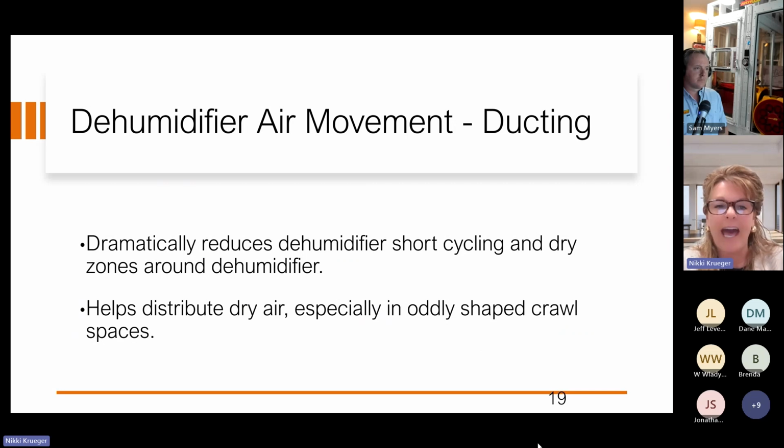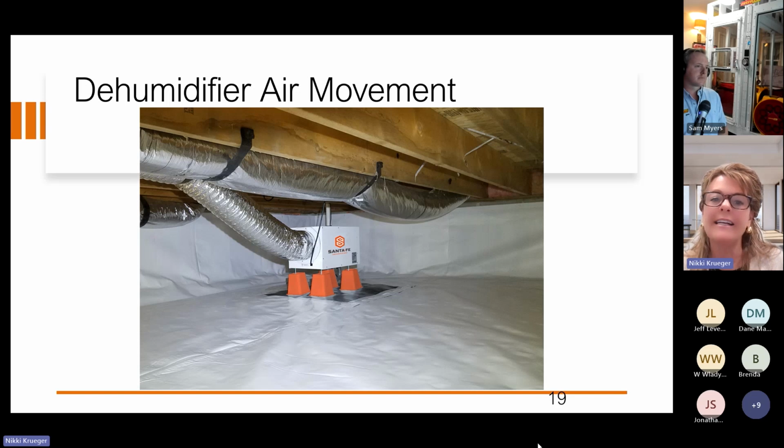So if you can, we always recommend, and I think I've got a picture here, of adding some supply flex duct to that dehumidifier in order to get that dry air away from the front of the dehumidifier where the sensor is located, because we don't want to create a microclimate right around that dehumidifier. Plus, this allows us maybe to, if the plug and drain is located more next to the crawl space door, get that drier air to other corners of the crawl space.